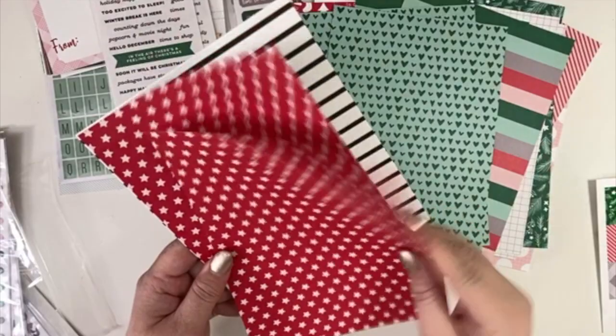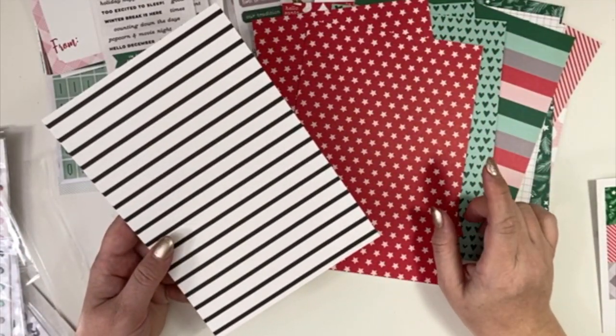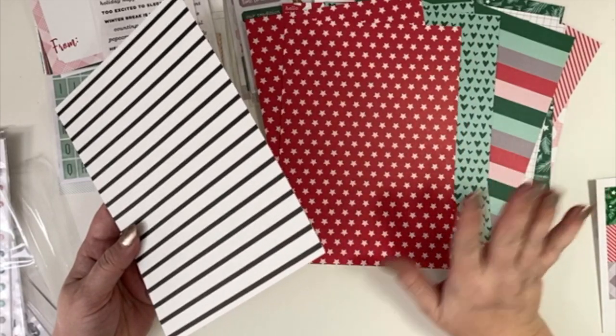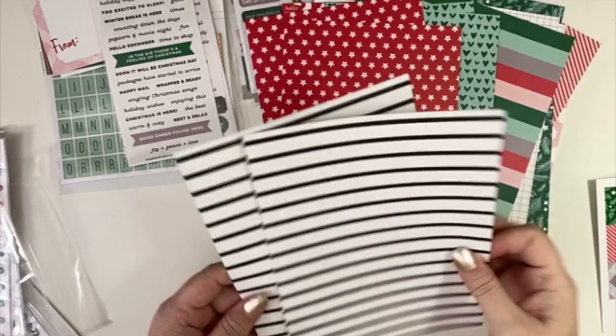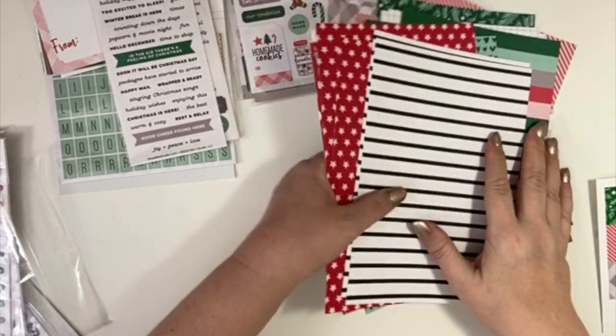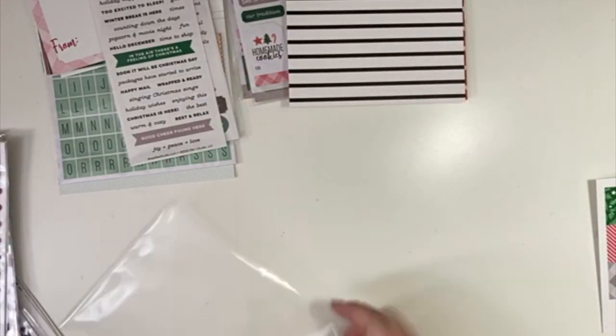Love the stars. I think the stars are going to be, because I got the star mini kit from Ali Edwards, and I think that's going to be my main thing this year, is stars. So yeah, I loved this paper. I love that it obviously matches everything.